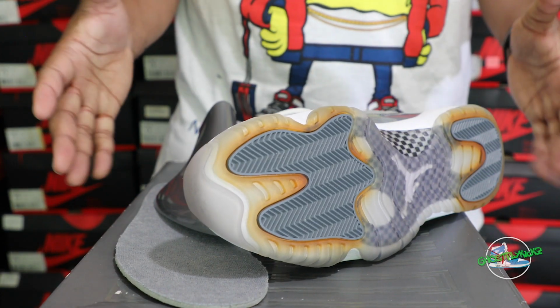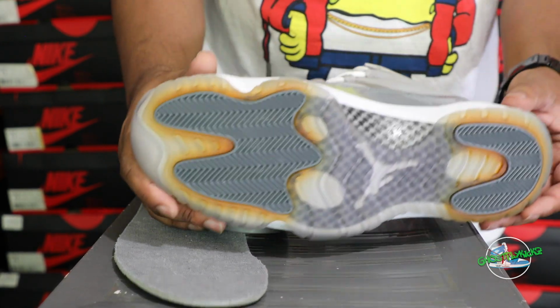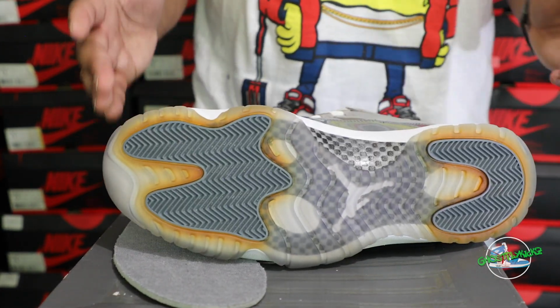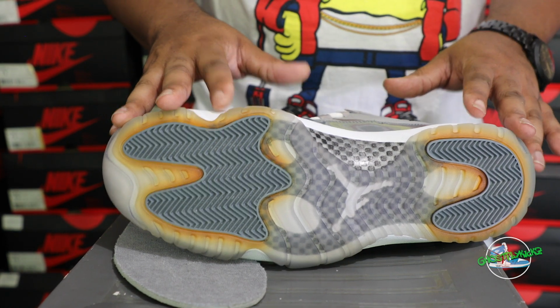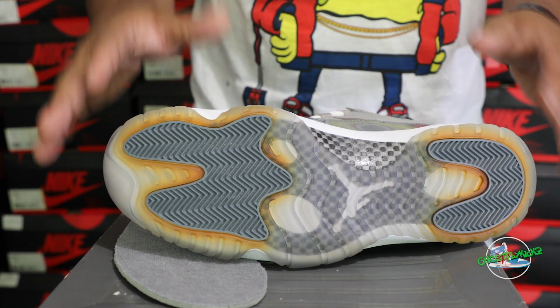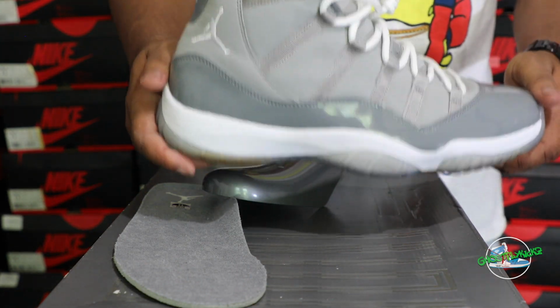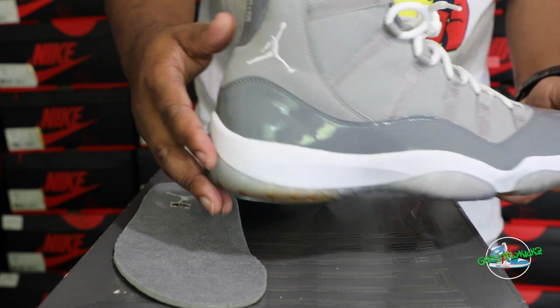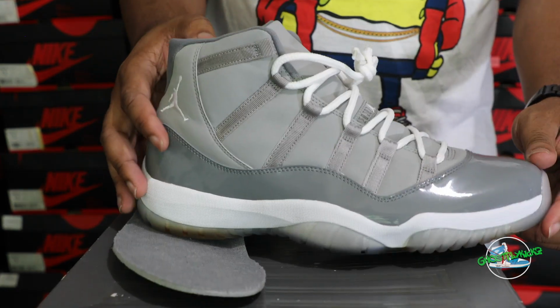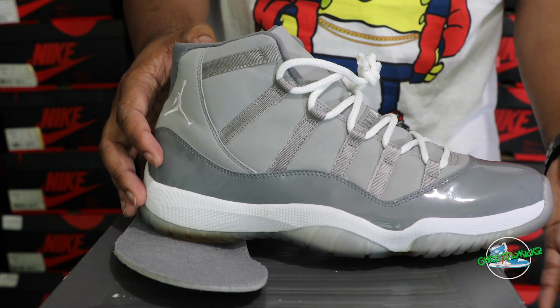As we continue to examine this shoe, we can start right here with the outsole. So the original 2001 Jordan Cool Gray had a clear outsole. The 2010 version had an icy blue outsole. Clear blue outsoles not only look great, but they slow down oxidation, which pretty much takes longer to yellow. So you can see from the side that it still has a little bit of that clear blue tint to it.